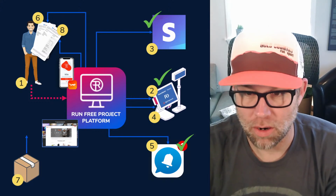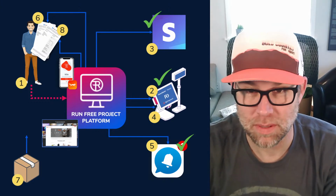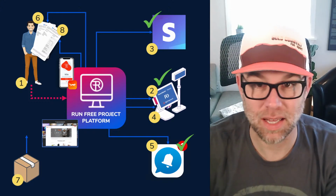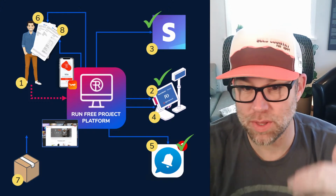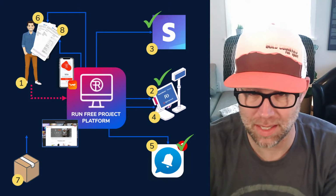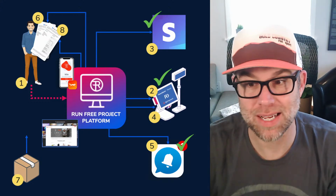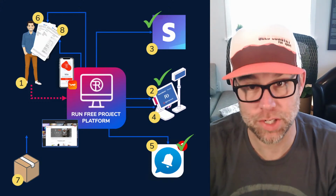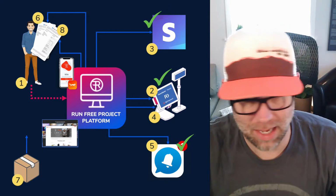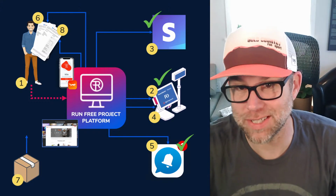Notice first that there are a lot of dependencies here. Step 4 can't happen if step 3 fails. So if Stripe decides to decline the card for some reason in step 3, the whole process grinds to a halt and the customer is given a warning that their payment was declined. In other words, it's not possible for our system to process an order to the point that it reaches you in the Run Free platform if the payment is known by the payment gateway to be fraudulent, because they're going to decline that payment. And that's not just the case with Run Free.